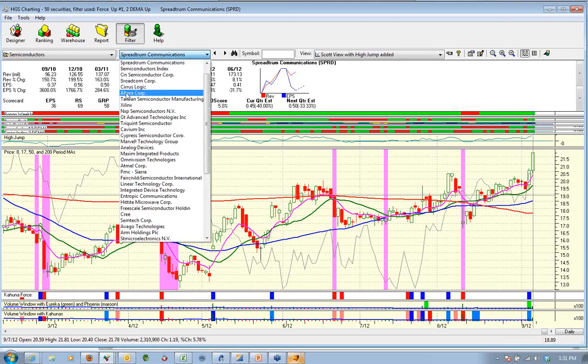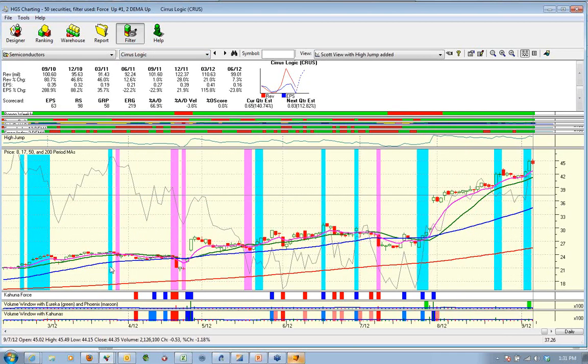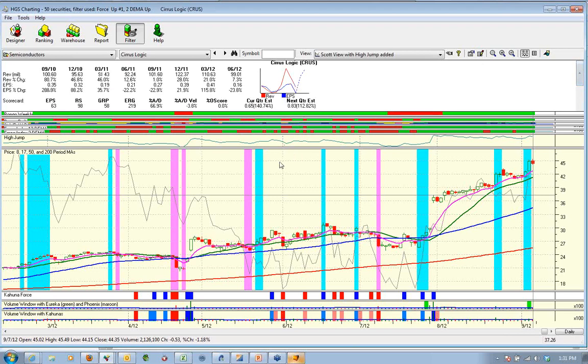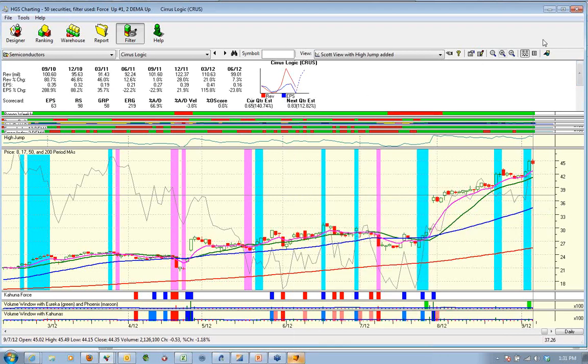Cirrus has been probably the leader of this group. You notice not Intel. And you can see Cirrus right here, gapped up here, except for the gap, relatively tight, clearly a market leader. Has gone from about 22 to 45 in about 6 months. Great earnings per share growth, trades at a multiple of 36, doesn't pay a dividend. Clearly a leader, and I'd be right-clicking it, throwing it into my buy list.